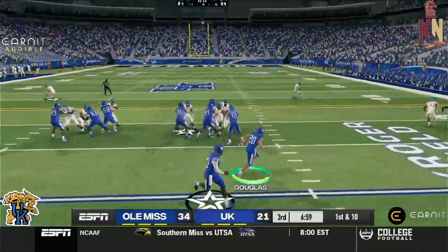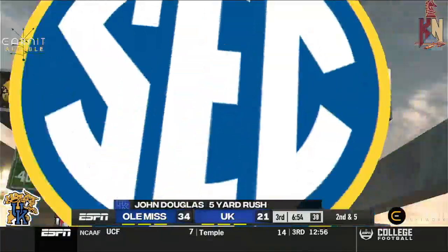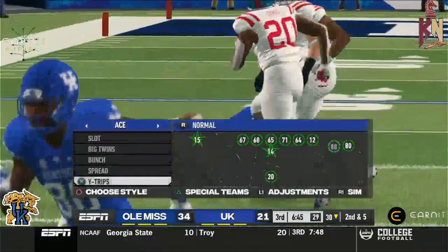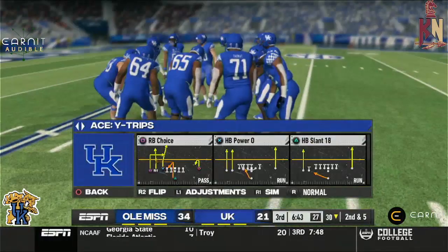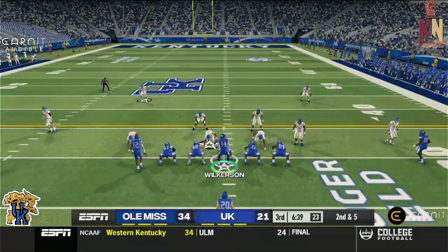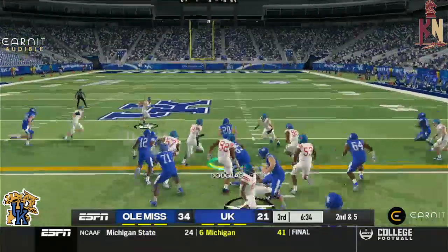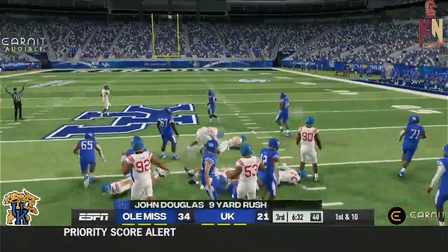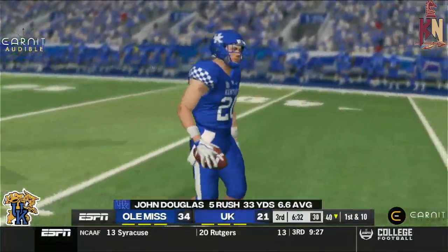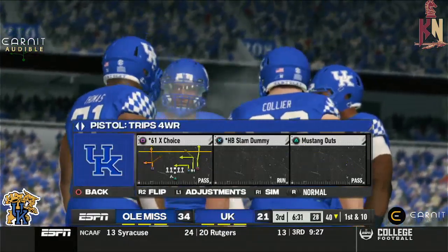There's got to be some sense of urgency to this offense right now. They don't have the luxury of wasting drives if they want to get back in the game. And he's tackled after positive yardage. Second and 5. Ball on the 30. And he's taken down at the 40.